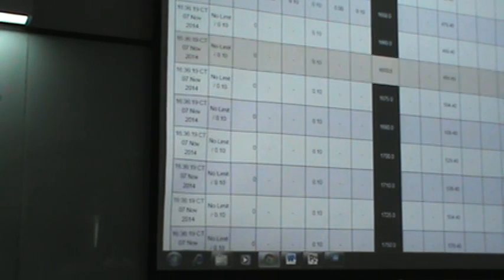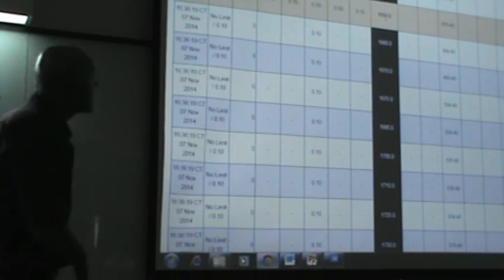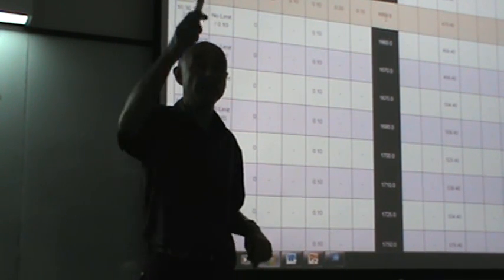1500. Somebody bought at 1650. So at 1650, that's far, far, far out of the money. It's like $350 out of the money.